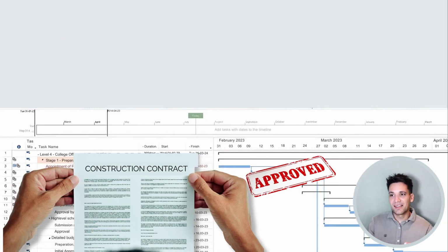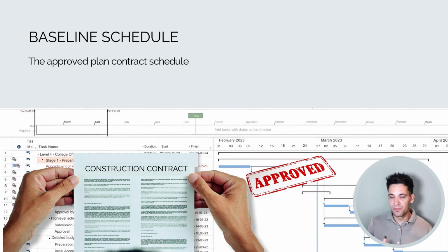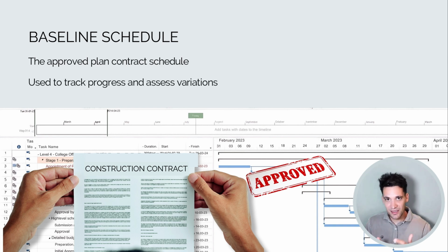Another important term to understand is the baseline schedule. The baseline schedule is the approved plan. It's the contract schedule. It's what we said we were going to build at tender. It's what we signed a contract to deliver. This is the basis of how we're going to deliver the project, and it's going to be used to assess and track progress.